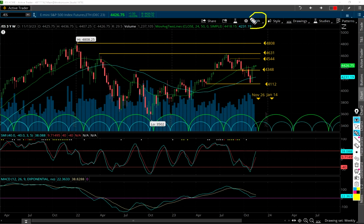So here on the weekly chart, you can see you got a cycle low right there, November 26th. Week of November 26th. The one after that is January 14th. Keep that in mind. Just take a quick look at these cycles while I'm here on the video.